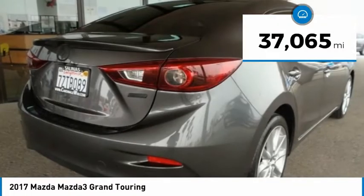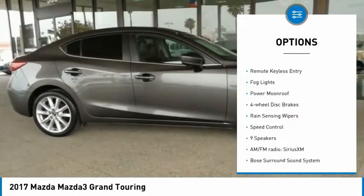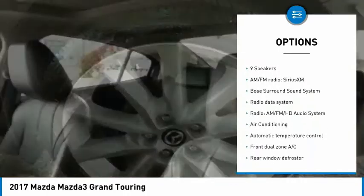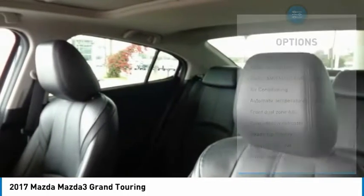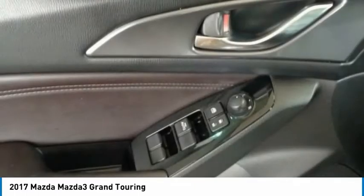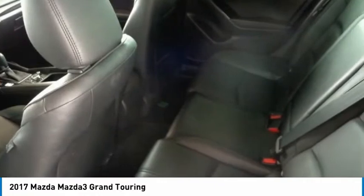Here are some of this vehicle's great options: electronic stability control, alloy wheels, brake assist, traction control, remote keyless entry, fog lights, power moonroof, four-wheel disc brakes, rain sensing wipers, speed control. This beauty will make even your house keys jealous. Drive it today.